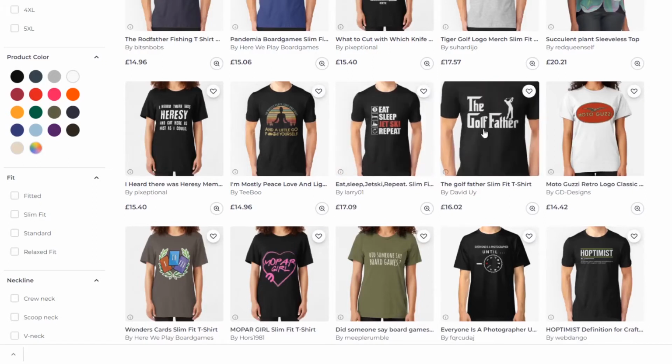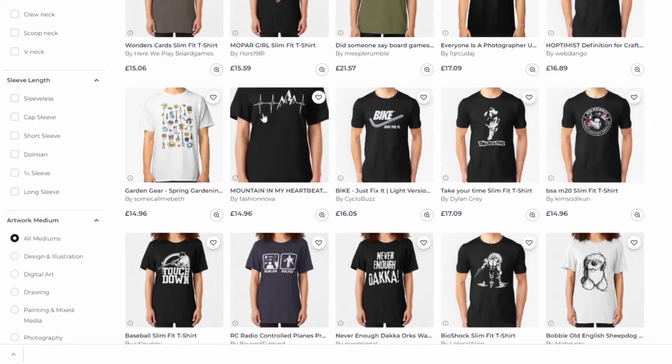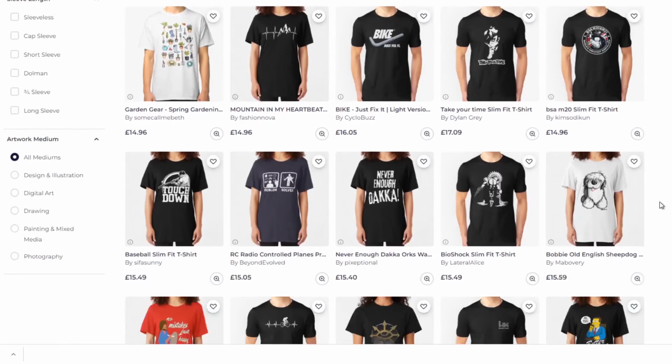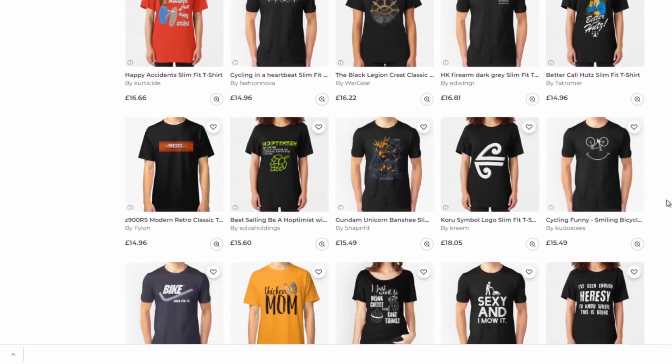Golf, brilliant. Be careful not to use brands and copy them, like Nike. Just be very careful. It's not worth it. You'll be sued for that. So make sure that you're not using the same font or the same words.